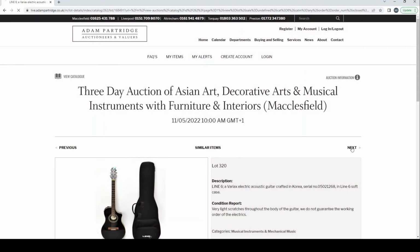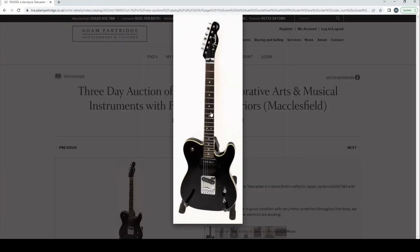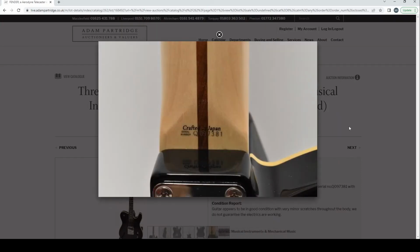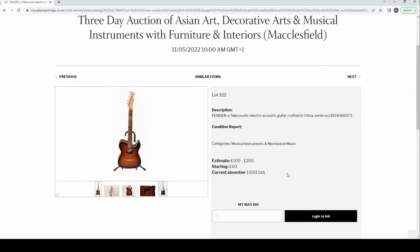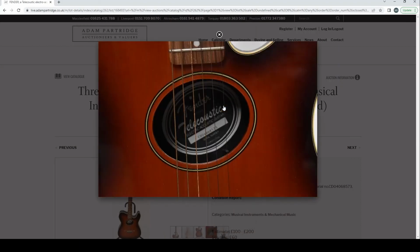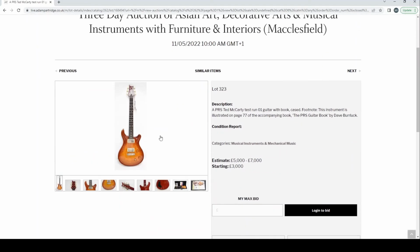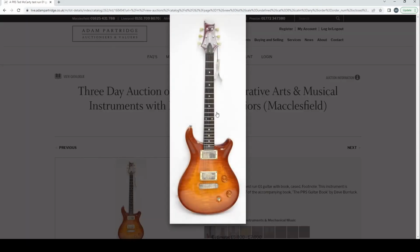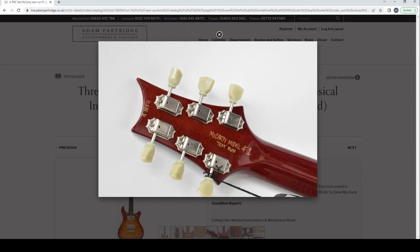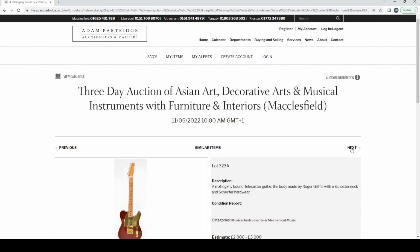I think they need to clean their photography studio a bit there. Fender Aerodyne Telecaster in a black finish. Fender Telecoustic electroacoustic guitar, crafted in China. PRS Ted McCarty Test Run 01 guitar with book. This instrument is illustrated on page 77 of the accompanying book, the PRS Guitar Book by Dave Burlock. 5 to 7. Interesting. That's quite rare then. Yeah, McCarty Test Run. Never a fan of PRS personally, but interesting enough.